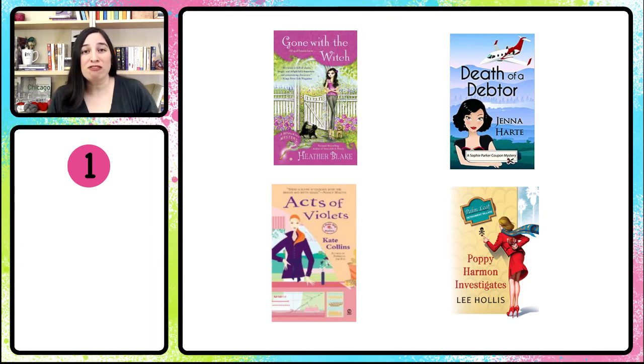Now, our first style we're going to call the cartoon sleuth cover. This is not an industry term. It's just the best way I can think of to describe the image I see on cozy cover after cozy cover, which are these cute illustrated detectives. I call her the cartoon sleuth because we're not seeing a lot of shading here. We're seeing bright, crisp lines and big animated faces.